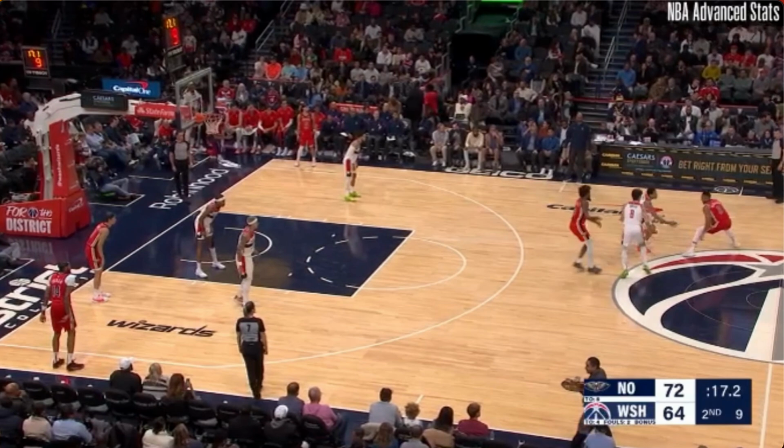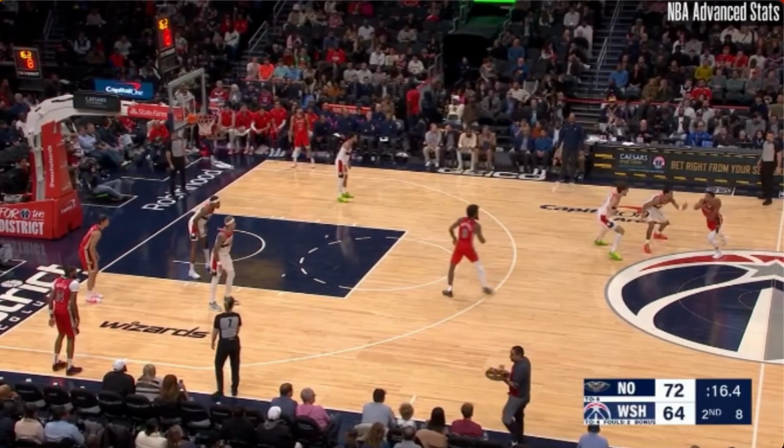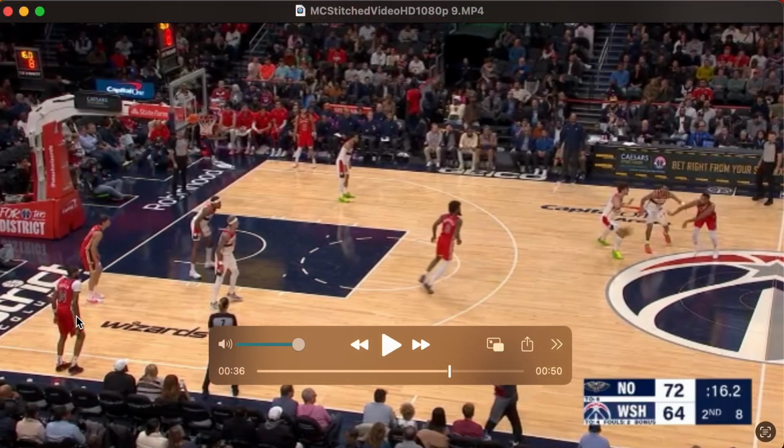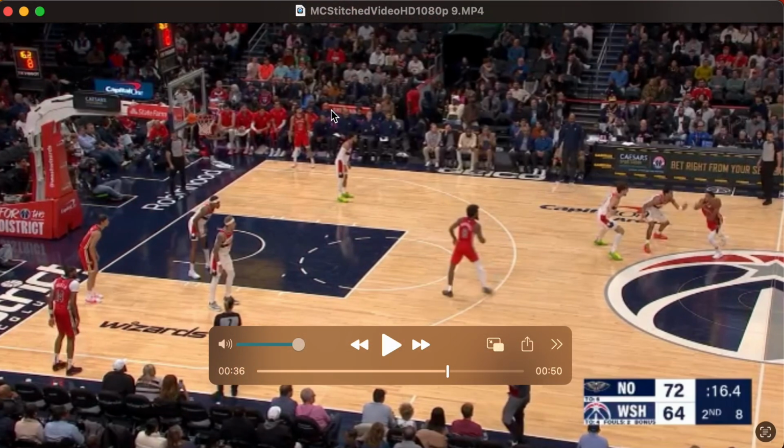So end of second quarter, Pelicans like to go this 1-4 set here. So Najee Marshall sets a rub screen, go screen, whatever you want to call it. CJ gets 2 on the ball. So as that happens, we're playing advantages now. Najee in the middle of the court. Dyson Daniels is spaced here in the dunker. You got Brandon on the left side, Jose on the right side.